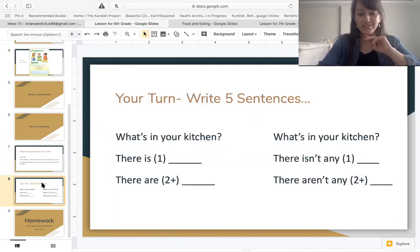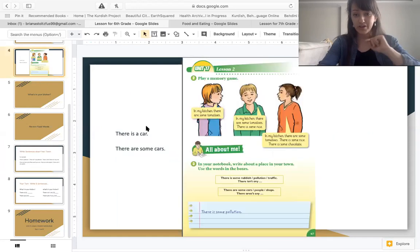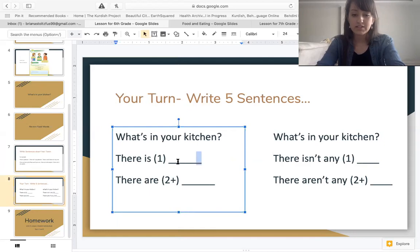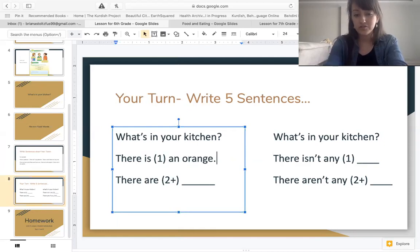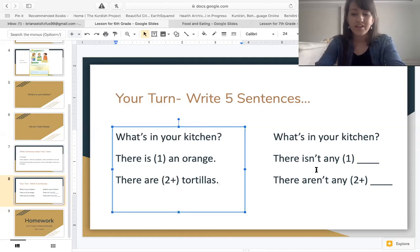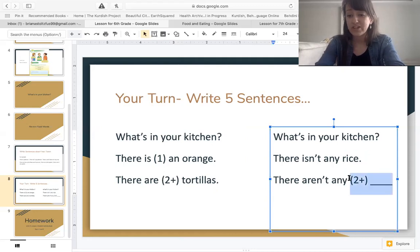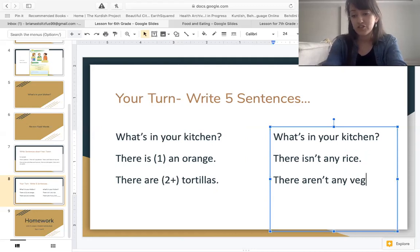Now you create 5 sentences. First, in your book, create some sentences using these words. Then, write 5 sentences on your own. You can talk about what's in your kitchen. For example, there is an orange in my kitchen. There are 2 tortillas in my kitchen. There isn't any rice. There aren't any vegetables.